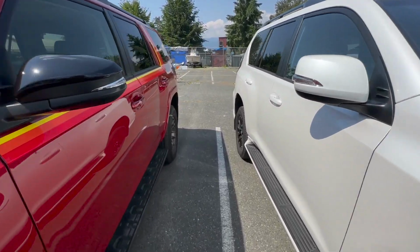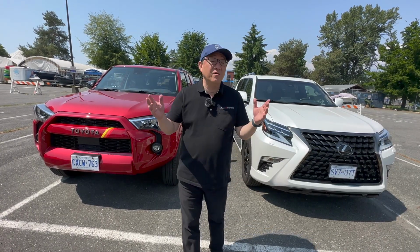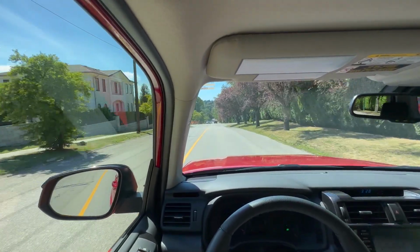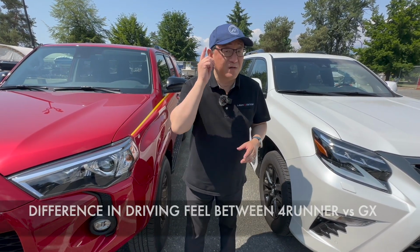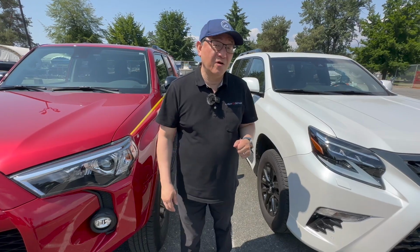But surprisingly, they do not drive exactly the same. Yes, I know this is a V8 and this is a V6, and that alone makes a huge difference. But in terms of feel on the road, in terms of the handling, the steering feel, all that stuff, it's actually quite different between the two models. So let me hop into both vehicles and tell you what the key difference might be in terms of driving feel between the 4Runner and the GX. Let's go.